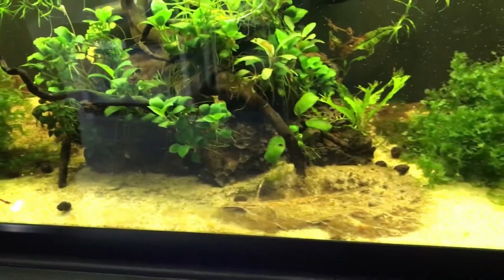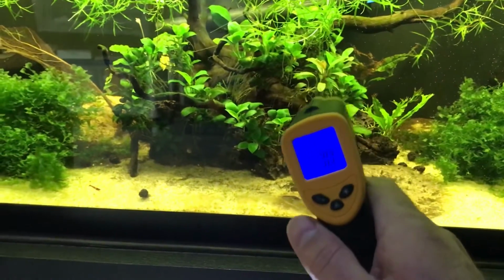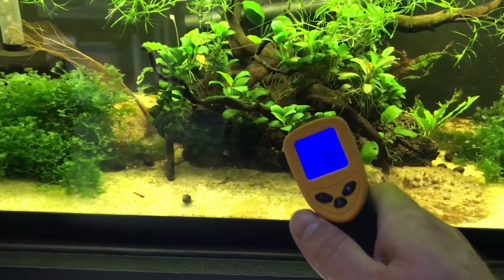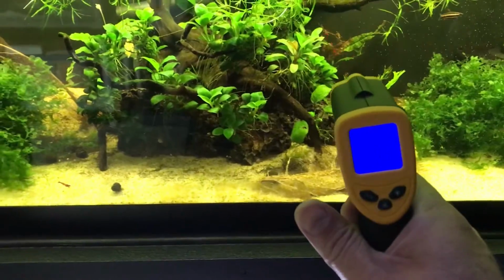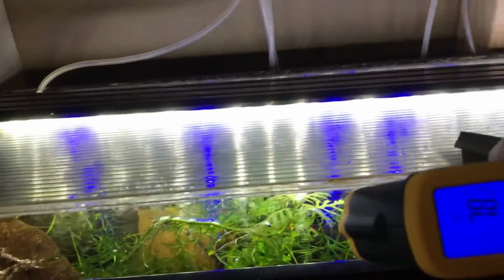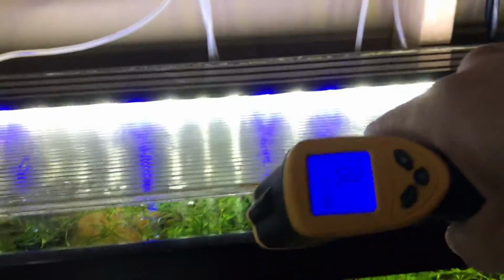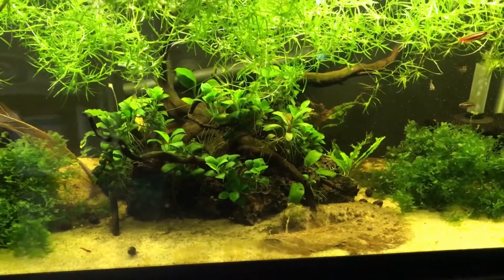We'll go ahead and take the temp. 78 degrees. Now again, this is the temperature. It's probably bouncing off the glass, so depending on the angle that I keep this, we'll actually go up here. I'll get a better, more accurate reading. 78.2 is the temp, and we'll go ahead and check the TDS.